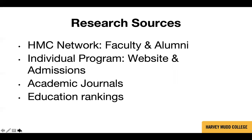Academic journals are a good place to see how the programs rank, and what they are known for. If there is a specific field of science that you are looking to get into, then definitely do more research. For example, organic chemistry, which programs rank highly in organic chemistry, or which programs have a higher ranking in material science, and so on and so forth. Those will be good information and good data points for you to gather before you decide to apply to a program.